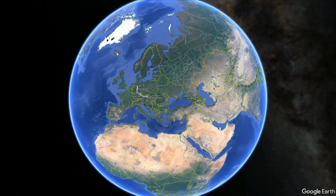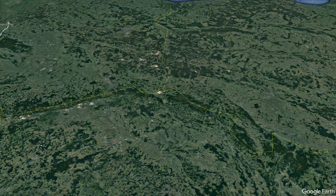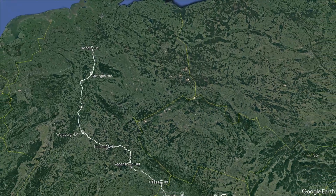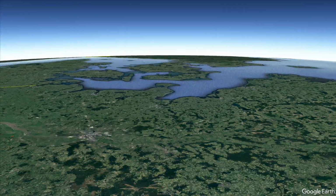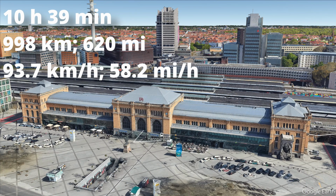So let's take a quick look at our route for tonight. Tonight, I am traveling on Nightjet 490 from Wien in Austria to Hanover in Germany. Just after leaving Wien Hauptbahnhof at 8:10, we will stop at Wien Meidling station. After that, we stop at St. Pölten, Linz, Wels, Passau, Nürnberg, Würzburg and Göttingen before arriving in Hanover at 10 minutes to 7 in the morning. Our trip is around 998 kilometers or 620 miles long and is scheduled to take 10 hours and 39 minutes, which gets us an average speed of 93.7 kilometers or 58.2 miles per hour.